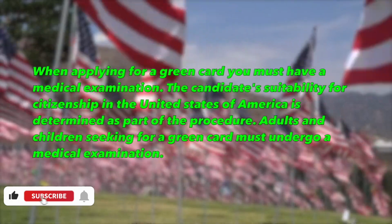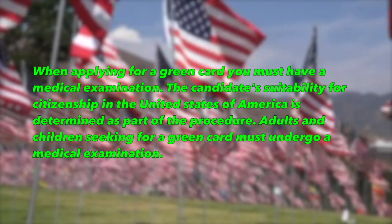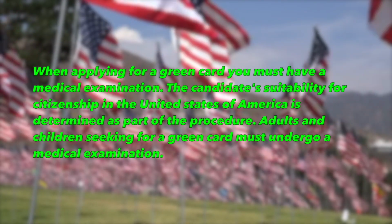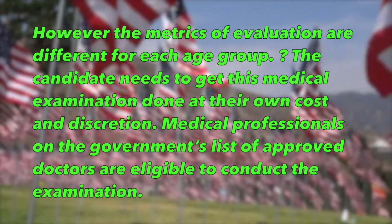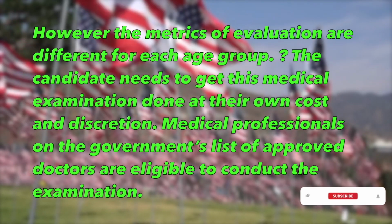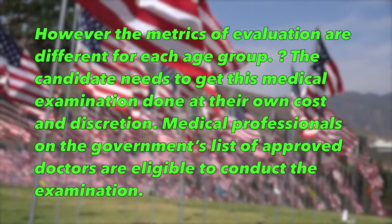When applying for a green card, you must have a medical examination. The candidate's suitability for residence in the United States of America is determined as part of the procedure. Adults and children seeking a green card must undergo a medical examination. However, the metrics of evaluation are different for each age group. The candidate needs to get this examination done at their own cost and discretion. Medical professionals on the government's list of approved doctors are eligible to conduct the examination.